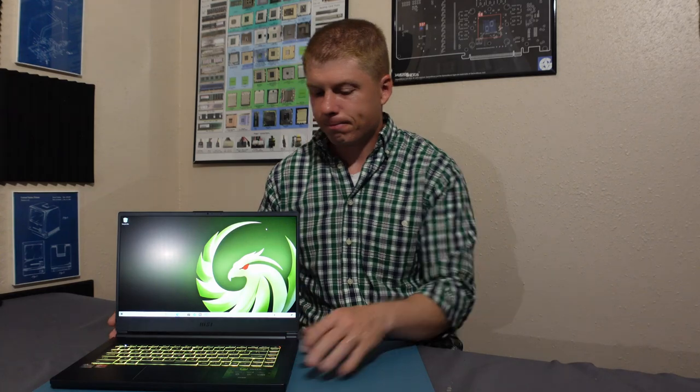The, let's see, negatives. Yeah, so the upgradability, like I said, two M.2 slots and two RAM slots. The M.2s are PCIe Gen 3 though, which is not the end of the world. I mean, are you going to notice a huge performance difference? Probably not. But it's just one of those things. I don't know, like you're leaving performance on the table. So that's a bit of a disappointment there.